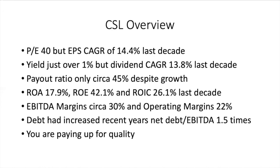Just in context then of where that would be in the Australian market overall, it generally has a PE of around 15 times. Currently it's up around 18 or 19, mirroring global stock markets. Whether you look at Shiller PEs or any kind of long-term PEs, where markets are trading now versus their long-term averages, it's elevated, and CSL's individual PE is elevated where it has traded over the long term.